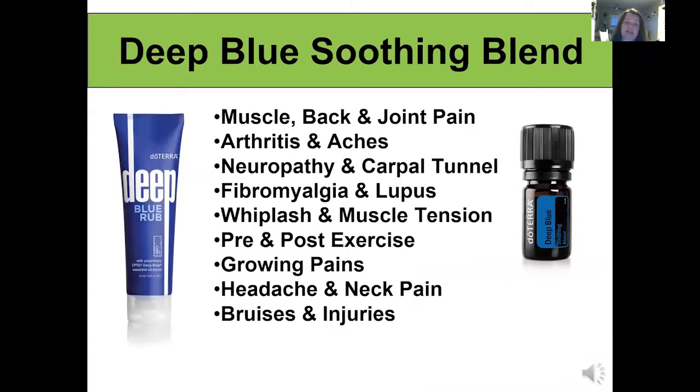Deep Blue soothing blend, that's something I talked about. I like the rub a little bit better than the oil. However, I use the oil in my soothing bath. So I put it with Epsom salts. I mix that with Roman chamomile and Balance. You can also add lavender, I just don't like the smell of lavender, and put it in your bath after exercising or a hard day. This is dreamy, you get out of that bath and you don't feel tension and pain. And I did that after my boot camp. I signed up 2 years ago for boot camp, exercising outside in the Texas heat.